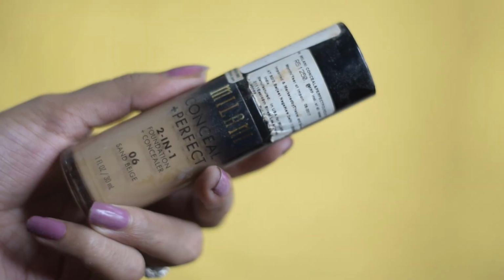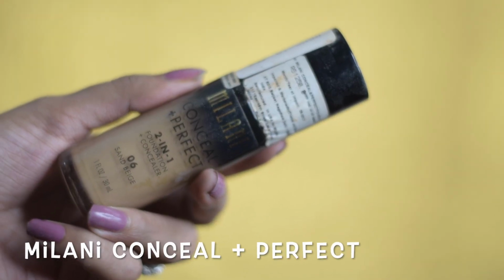The second one is the Milani Conceal and Perfect 2-in-1 foundation. Now this is a full coverage, like a medium to almost full coverage. So if you have problematic skin, hyperpigmentation, or you need to hide some scars and marks, this is the foundation you should go for. This is a little bit pricier than the rest of the foundations that I'm going to talk about. It retails for ₹1400 for 30 ml of product, but you can always pick it up on Nykaa on sale. I got it for 1200 rupees, but it's worth it, you guys.